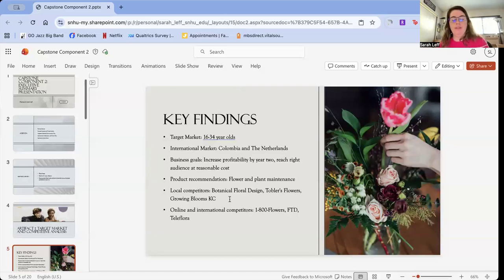There are a few local competitors within the Kansas City area that Jamie's Floral Delights must keep in mind. And these are Botanical Floral Design, Tobler's Flowers, and Growing Blooms Kansas City or KC. Additionally, there are online and international competitors, including 1-800-Flowers, FTD, and Teleflora.